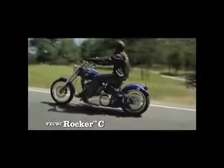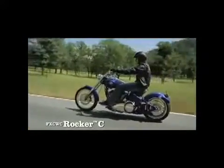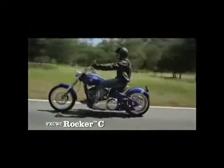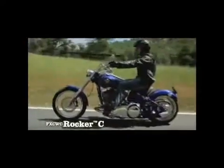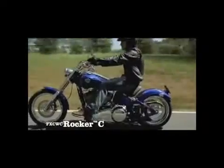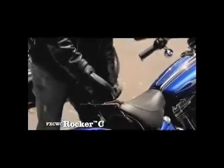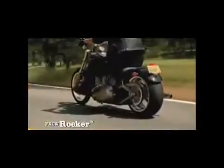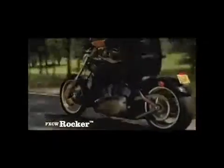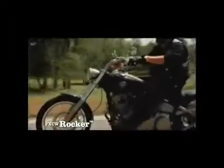Rocker C. Nothing like it has ever rolled off an assembly line or out of a high-dollar custom builder's garage. New rocker tail rear fender and stop-turn taillights keep the rear end clean. Stretched long 37.5-degree front rake, and then comes the never-before-done trick seat. Rocker. If you believe the only way to go is your own, we built the Rocker just for you. Anti-sparkle is the theme of the new finishes created for this machine.